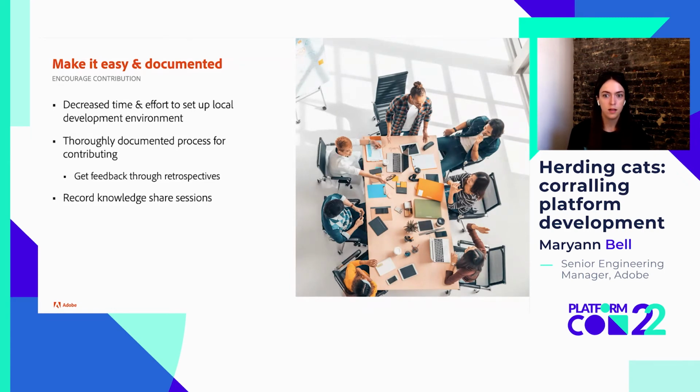A tip is that if you're going to do knowledge share sessions, it's always good to record so that you can have on video the recording sessions for later, especially if you have someone new to the project.